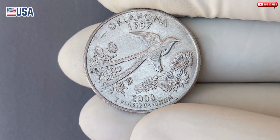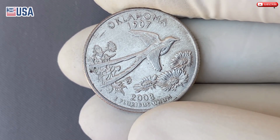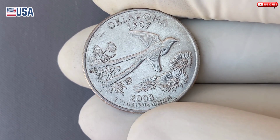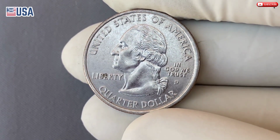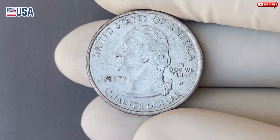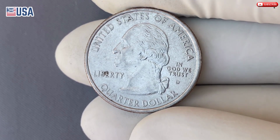First, let's talk about condition. The vast majority of these Oklahoma quarters were circulated and spent in everyday use, meaning they picked up scratches, dings, and general wear. But if you have one that's in uncirculated condition, meaning it looks fresh, shiny, and untouched, you're already in a great position. Uncirculated coins are much rarer and always more desirable to collectors. But the real jackpot comes when that pristine condition meets something even more exciting, a minting error.